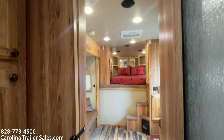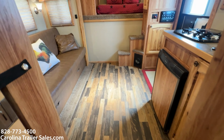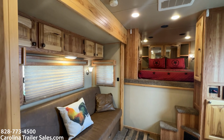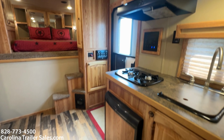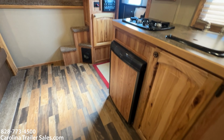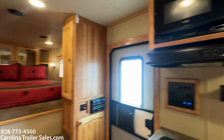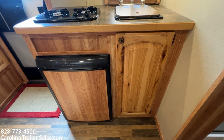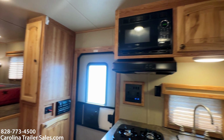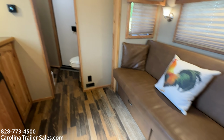So a lot of space in this trailer. This is actually, pretty sure this is a 10-foot short wall. It has a small fridge, but it has a pretty good sized bathroom. Again, this is 8 wide, maybe a 9. I'll get those measurements when I do the actual ad. So the sink is a stainless sink with a cover, storage there underneath the sink, storage above. So a lot of floor space in this trailer with that slide out.